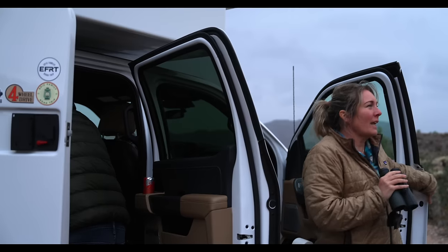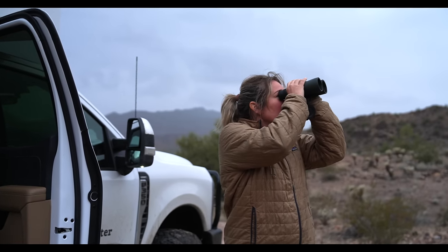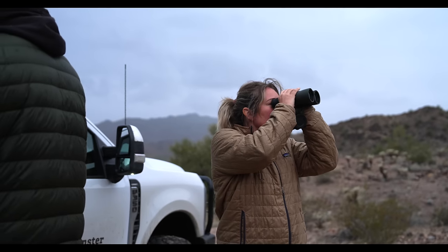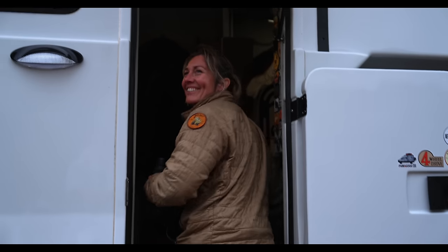There's so many little cave things. I don't know if they're animal or man-made. Really neat. All right. Any ram's horns? No, not yet.